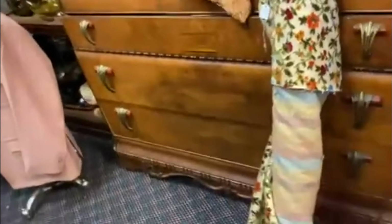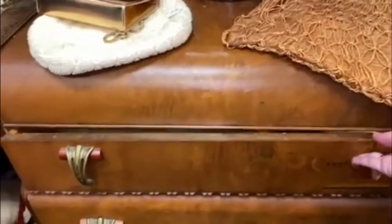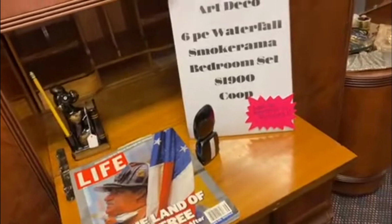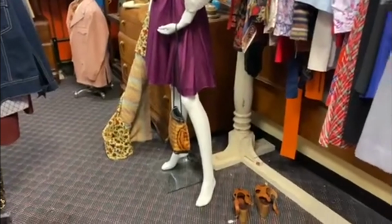And there's more. A chest of drawers to go with it. So, 6-piece waterfall, $1,900. It's a nice set. Okay, so there's 1, 2, 3. I don't know where the rest of it is. Oh. Four. Okay. It's a nice set.